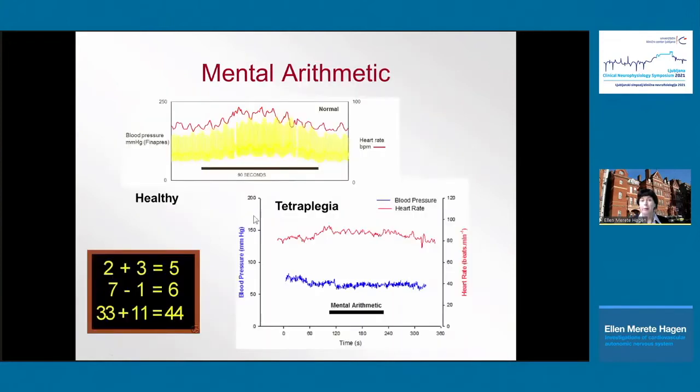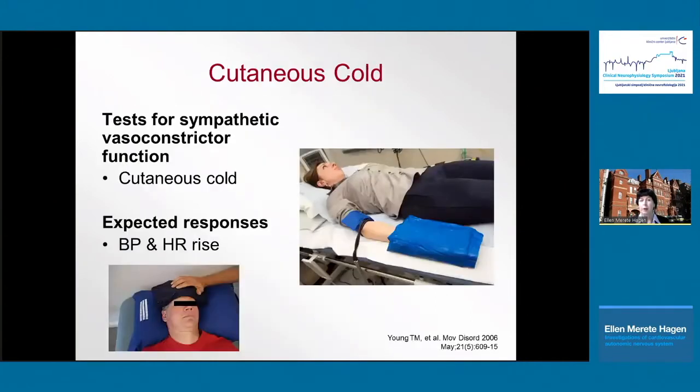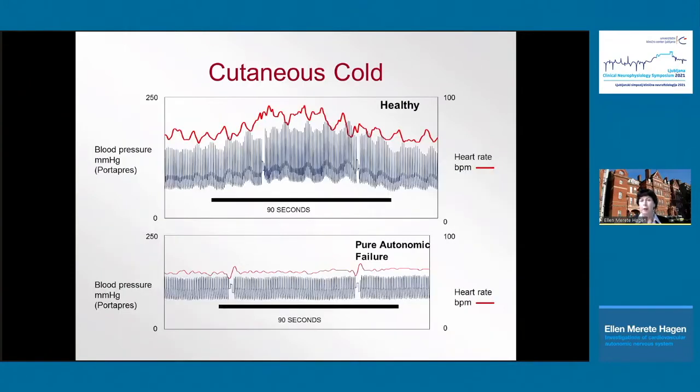The same with mental arithmetic. You will have an increase during testing. Of course, that depends if the patient is actually collaborating and doing their best. And if they are very smart, it might be difficult to get them to be stressed during this part. Cutaneous cold is an ice pack on the hand, or on the forehead if there is a spinal cord injury. And again, you would expect a decent rise in blood pressure and heart rate, which is not happening in a patient with autonomic failure.